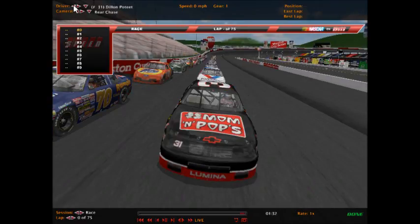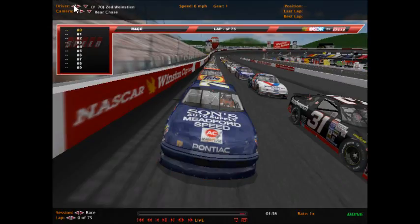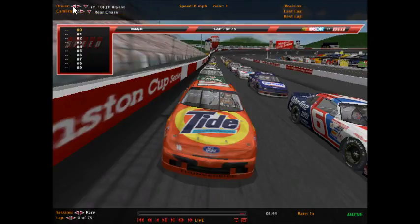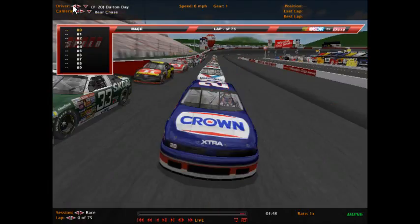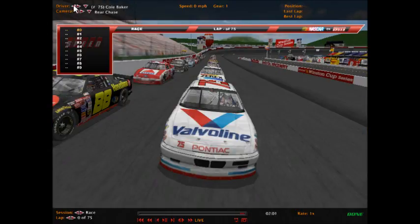Then it's Dylan Potey here in the number 31 Mom and Pop Chevrolet. He'll be flanked by Zed Weinstein, number 70 Rumble Furniture Pontiac. Then it's John Arndt, the number 6 Valvoline Ford. He'll be alongside JT Bryant, the number 10 Tide Ford. He's on the outside of the 5th row. Row 6 has Dalton Day, the number 20 Crown Petroleum Oldsmobile, and another Oldsmobile, John Gilbert, who didn't make any friends at the race at Texas, the number 33 Skull Bandit Oldsmobile.